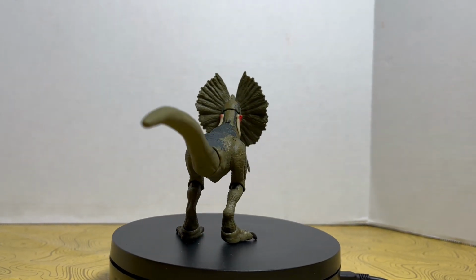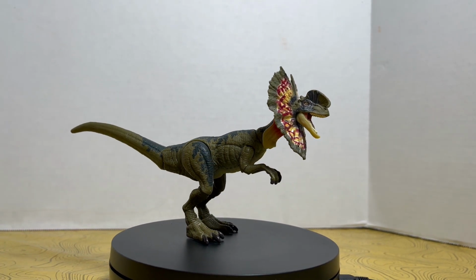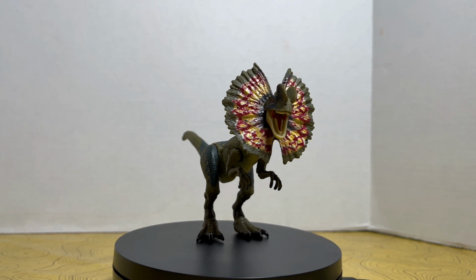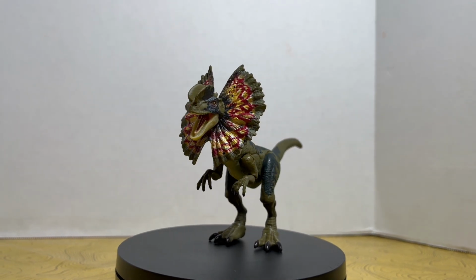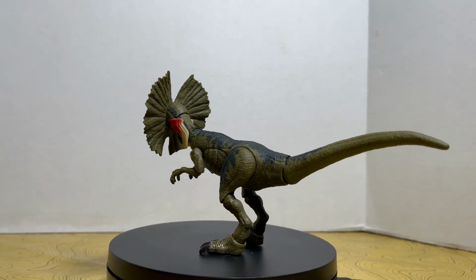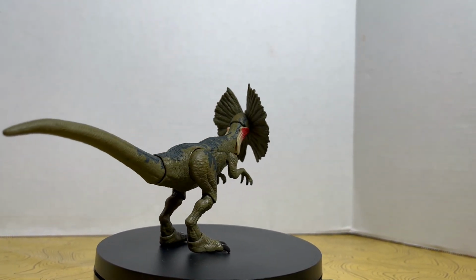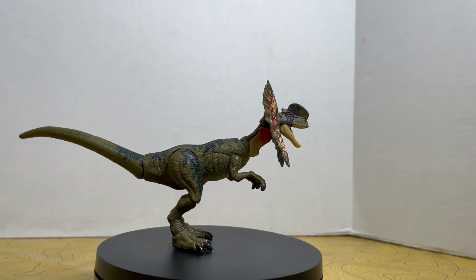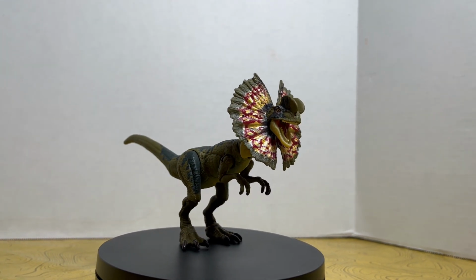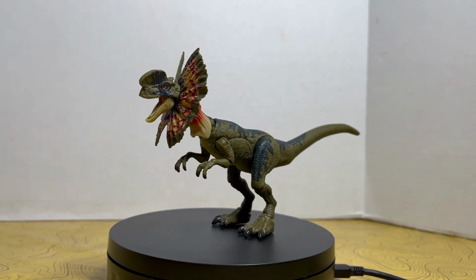And at number 2 is the Hammond Collection Dilophosaurus. This thing is phenomenal for what size it is. And the price, I mean, what, $15? And I get all this articulation, all this beautiful sculpt. I'll take 2, please. So, yeah, absolutely fantastic figure.